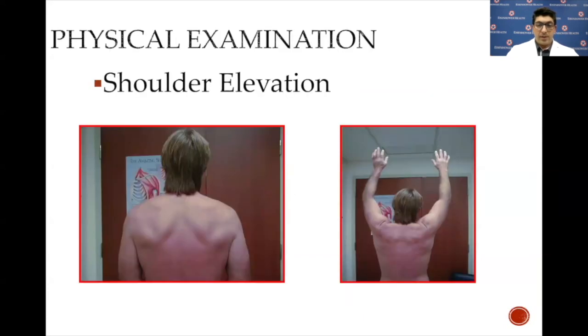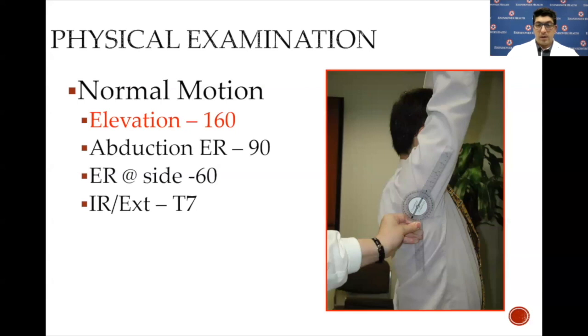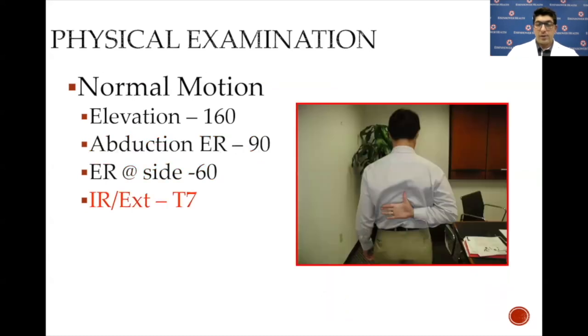So here are just some of the things we look for when we talk about elevation. We talk about the ability to lift your arm overhead. Normal should be upwards of 160 degrees. We look at how far you can reach your arm out to the side. And we look at how much you can lift your arm behind your back. Limitations in these motions always point toward rotator cuff pathology, in addition to some other issues.